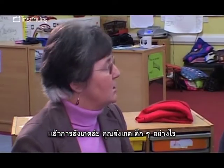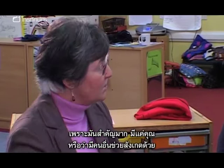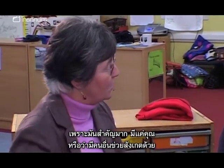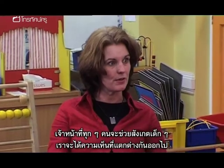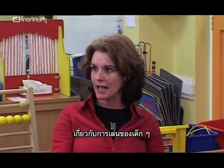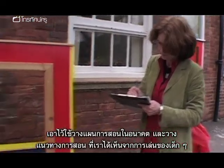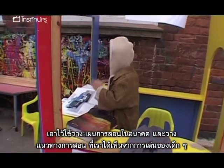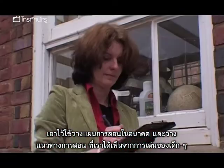What about observations? I mean, how do you observe children? Because that is so important. Is it just you? Do others observe? All the staff here will observe the children, so we get different points of view of how the children are playing. But I will stand back with a clipboard. It's to inform future planning. It's to see the possible lines of development that we can take from the children's playing.